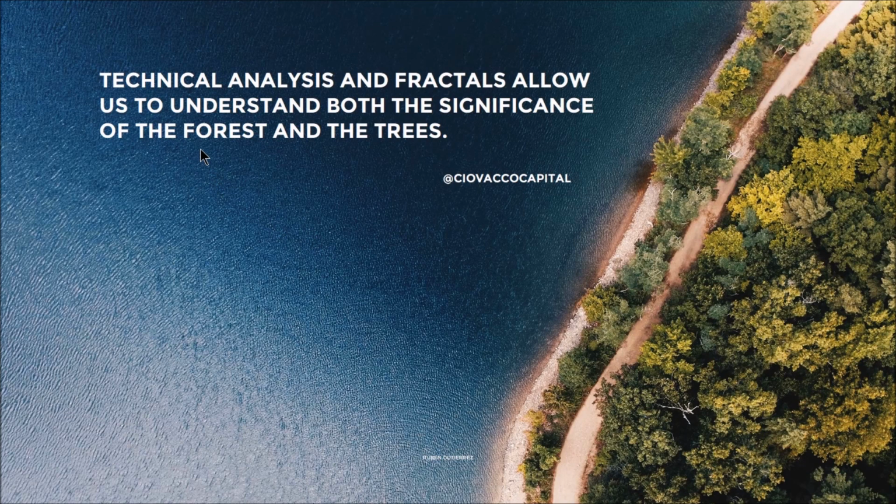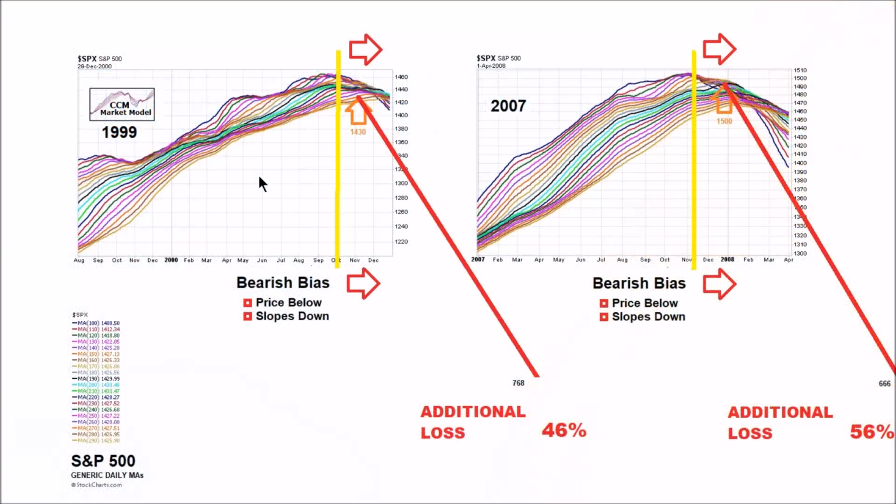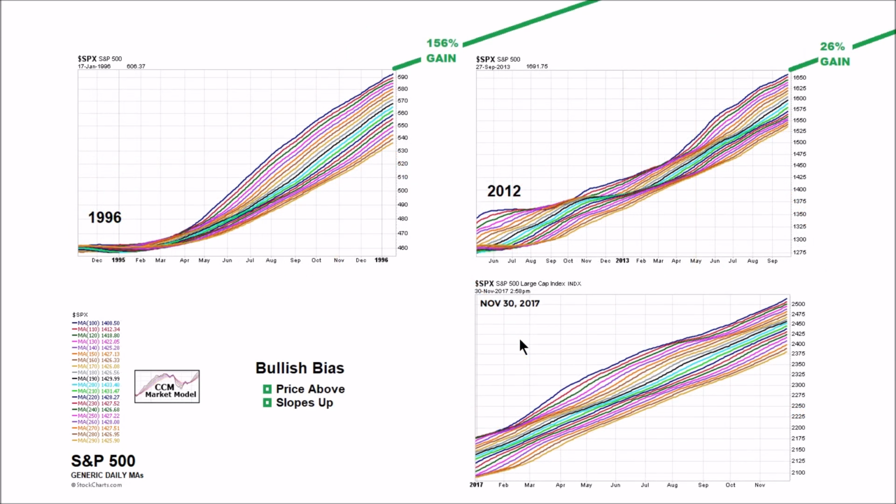The charts that we just looked at, those are forest charts. How do the trees look in early December 2017? And we know from past videos, this is the type of transition and rollover look that we want to avoid using our generic and, for illustrative purposes only, simple moving averages. How did the exact same moving averages look on Thursday, November 30th? The answer, as you might imagine, is much, much better.